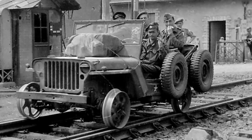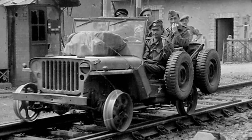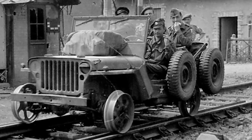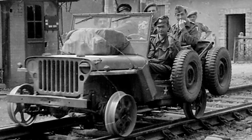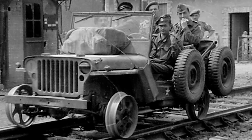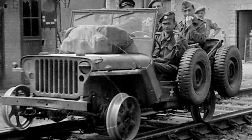Various attachments could be installed on the MB, with arms mounted at the rear, the most well-known. However, one of the more interesting and incredible conversions made the MB a small railcar. The MB could then haul up to 10 tons of supplies up and down the railways and easily be reset into a land vehicle.